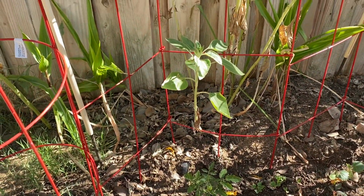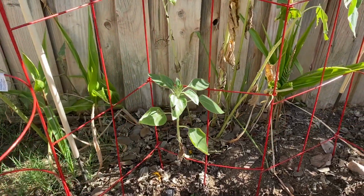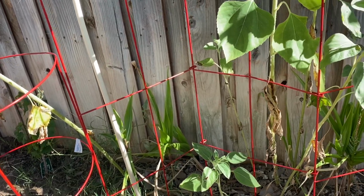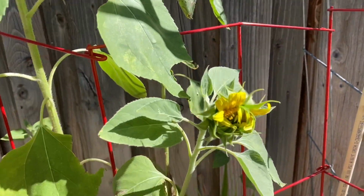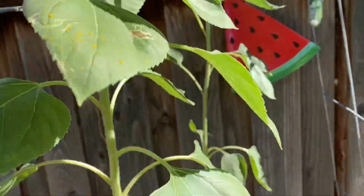But like I said, late nights and early mornings, I'm out here. I might even do it tonight, but I'm not sure. Maybe. And this is my beautiful sunflower that is coming. There's another one coming. There's one back there coming.